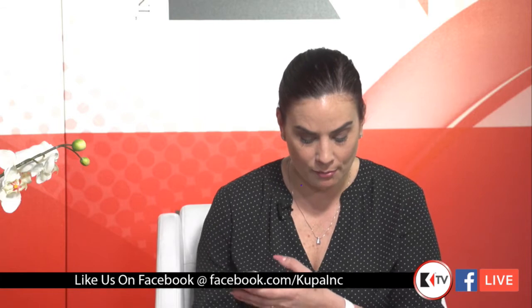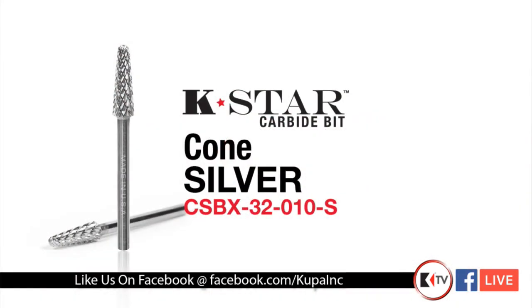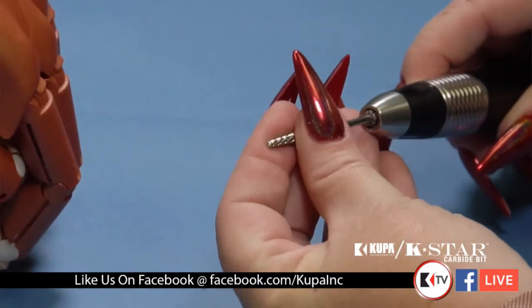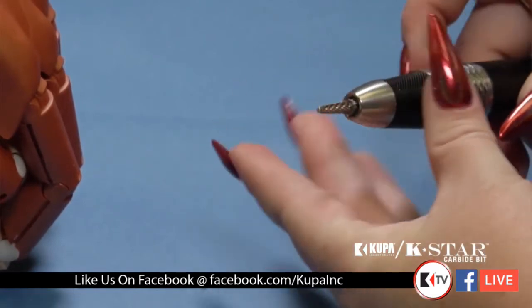Maybe that will help. So the next two bits, this first one that we're going to show you next is a cone bit. This first video is our cone bit, which is a carbide, and this only comes in a medium, and it comes in gold and silver. The next two videos are going to be the difference between this one in carbide and the next one in diamond. So this one, only one grit, medium.